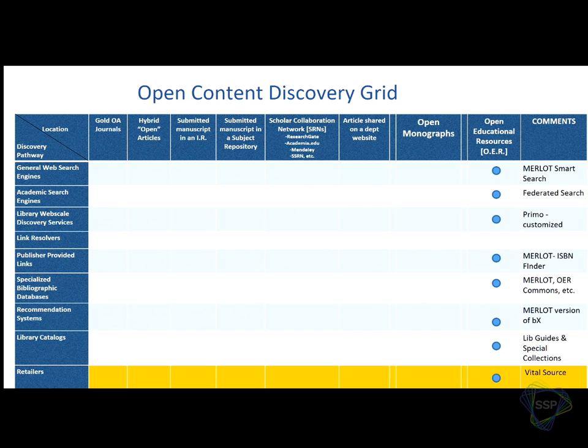There are specified bibliographic databases, Merlot, OER Commons, a bunch out there. Recommender systems, we have that too. How many people are familiar with the bX recommender system, the black box record from Ex Libris? You find a link, and it says here are links that other people clicked when they looked at that material. We have that type of version in Merlot.